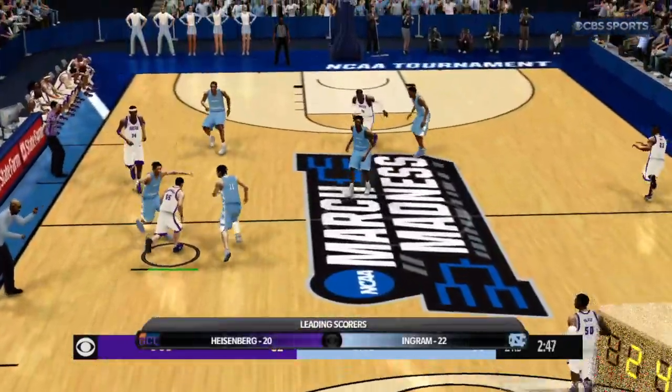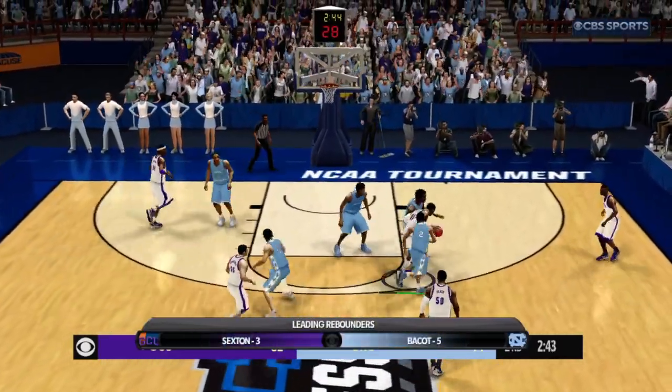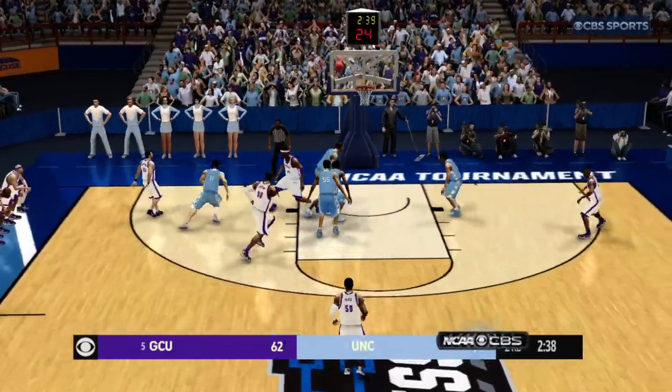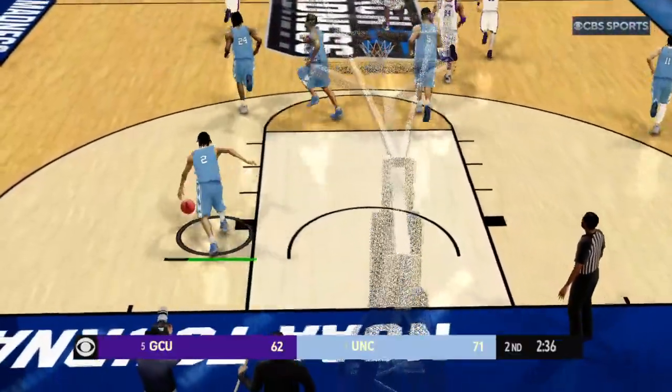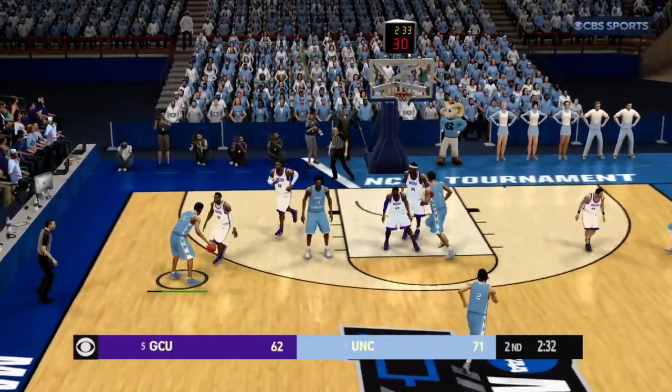All right. Here goes Heisenberg. He's our leading scorer. Black gets the rock. Pass it out. We got to start hitting threes. Martin Black is in. Binks! Oh, he can't hit the easy 2. And it's just starting to feel like this game's slipping away.